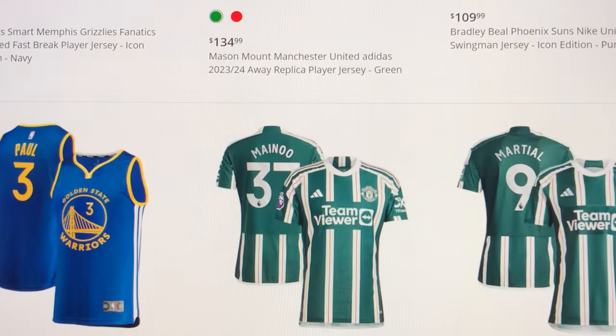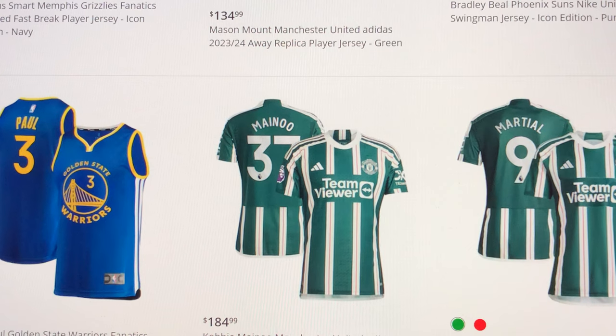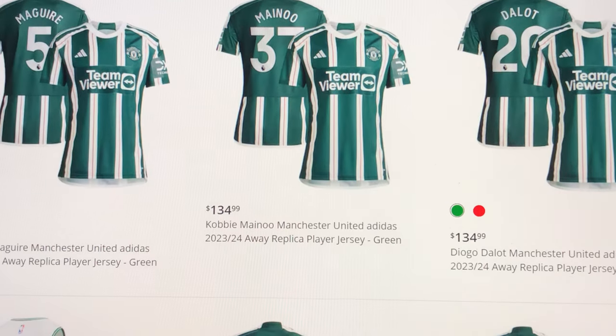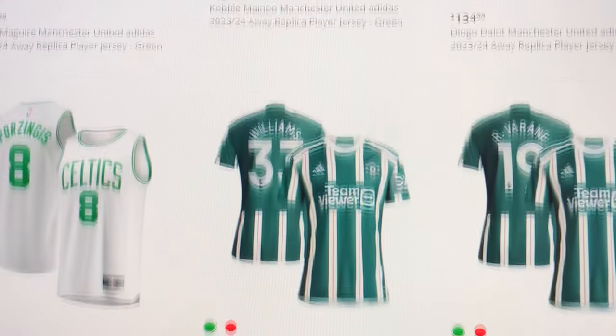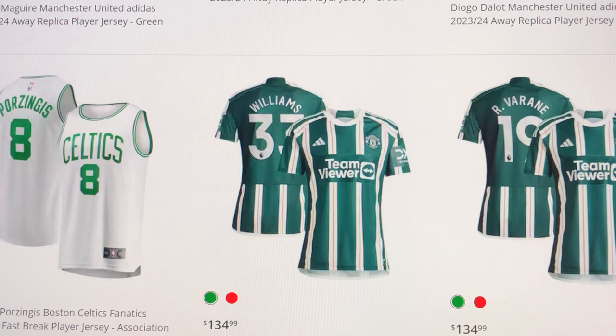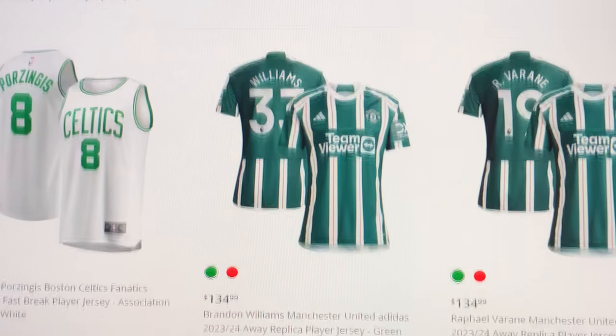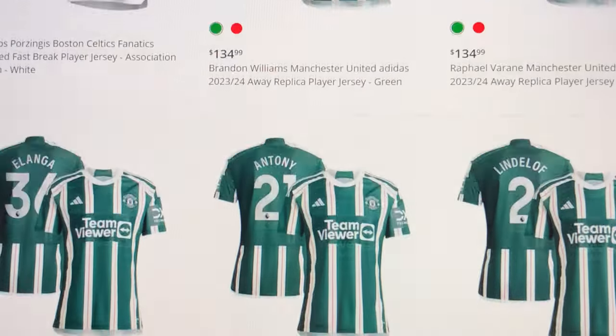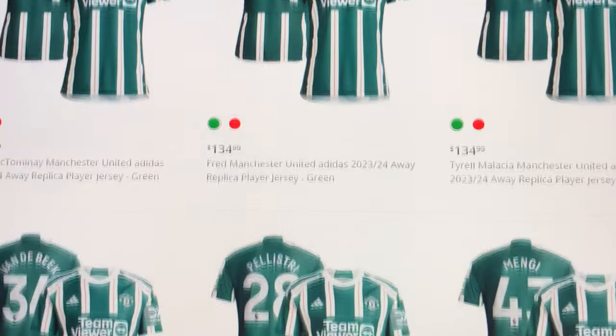Come on. Paul, there you can go with the blue one, Rez. Bay Area. Chris Paul. We got more Manchester jersey. Oh, look at that. Porzingis and the Celtics. The white one. I'm telling you, Embiid, Porzingis just be sick those games. I don't know. But we're going to keep moving.